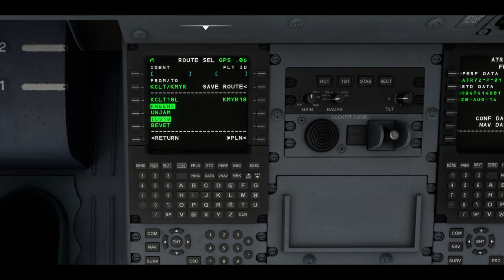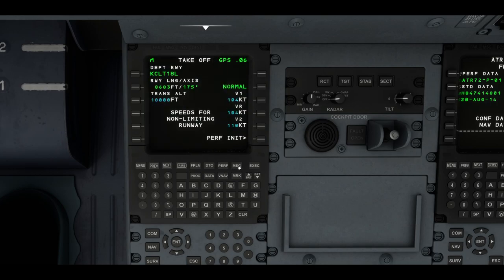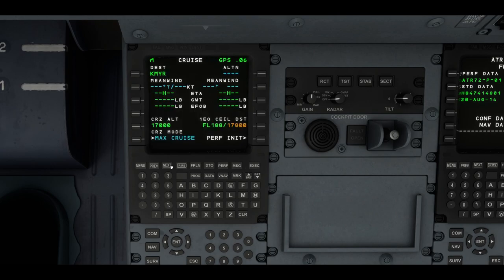Got our flight plans already in there. Return, return. Take this to our flight plan. That's looking good. Rec 2, perf. So there's our takeoff, our cruise. All right, so we could put in some information here.